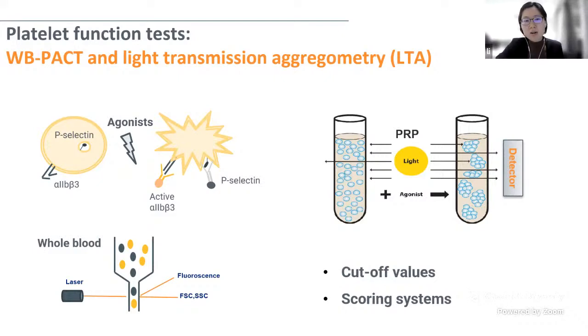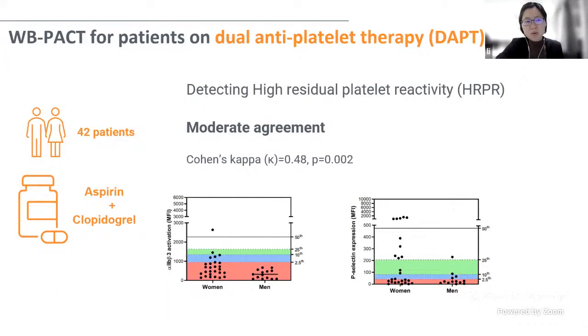So we compared both tests in 2 populations by setting up cutoff values and scoring systems. The first study we did was in 42 patients on dual antiplatelet therapy, and we compared both tests to detect high residual platelet reactivity by using ADP triggered LTA and ADP triggered whole blood PFA, and we found a moderate agreement between these 2 tests with a kappa value of 0.6.